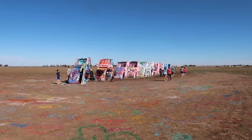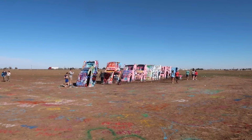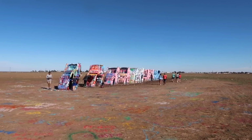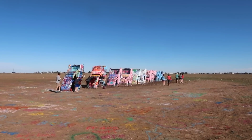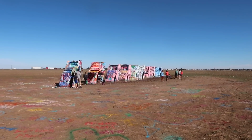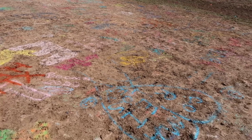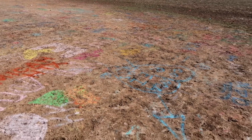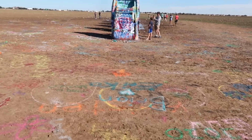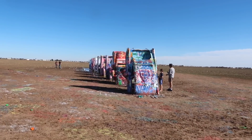About 30, 40 miles away, the one and only Cadillac Ranch. A very popular spot. If you paint on any of the cars here in this field, whatever you tag will probably be painted over within a matter of hours. It's a constant stream of people showing up to paint. Even along the ground and the dirt has been painted considerably. Wow. It has rained. There are puddles around the ones at the end down there.